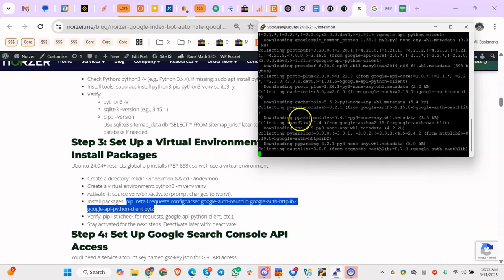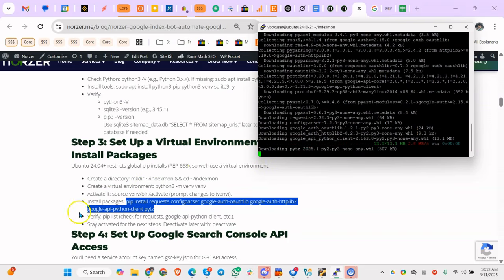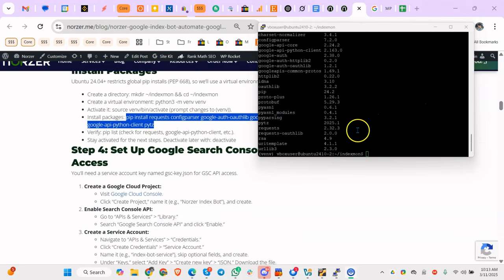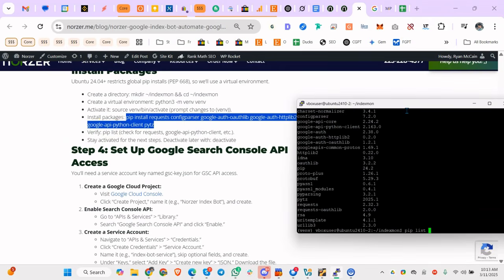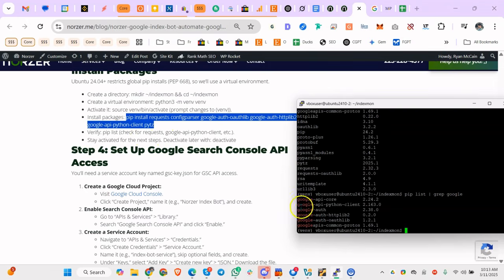And if you want to verify these install, you can do pip list and see. Let me go ahead and pause it. No need to waste your time, but it should be finishing up pretty soon. Okay, it finished. So now if you want to check what you have installed, so for example, we did Google API Python client. So you could just do pip list and grep, meaning search whatever the output is, and just search for Google. You can see right here.